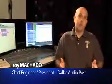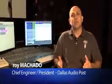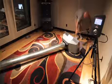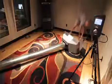We are inside Control Room A at Dallas Audio Post, and this is the control room where we analyzed and measured all the range hood products. And so I want to speak to you regarding the methodology and the techniques for measuring and recording all the different range hoods. We first received all the range hoods from a retailer.